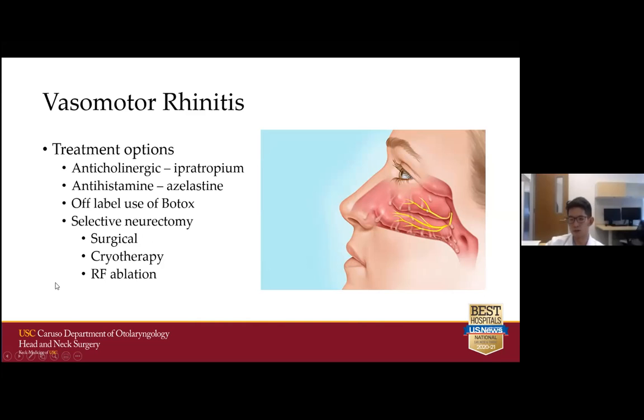And so when medication fails, a vidian neurectomy has been considered a surgical option for rhinitis patients, because the vidian nerve supplies most of the parasympathetic innervation to the secretory nasal mucosa via the preganglionic parasympathetic fibers, which synapse at the pterygopalatine ganglia. And so when you transect the vidian nerve, it's been shown to correct the balance of autonomic input to the nasal mucosa. However, some of the side effects are that it can include a persistent dry eye symptom due to the collateral damage to the parasympathetic fibers to the lacrimal gland.